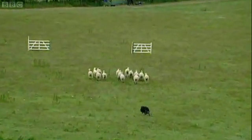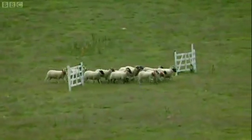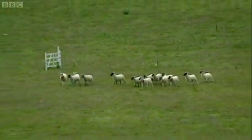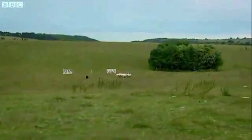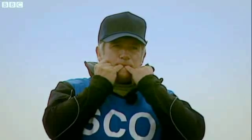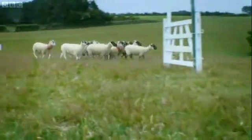He made a good recovery there because he's got to lose points with that line being wrong on the second fetch. But this is nice. The sheep nicely round, having got through the gates. Collared ewe leading them. They were just turning high a little bit, so he's turned them down. And then Joe's really got to go fast around that corner to turn them into the gates.